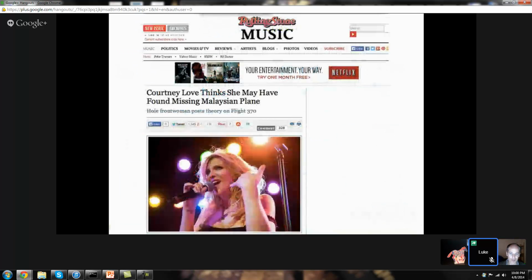Of all of those millions of people who've come, one of my favorite people who've joined the crowd is Hole front woman, Courtney Love. She sent a tweet about a Tomnod image that she was examining, which she thought showed the missing plane. I always hoped to be written about in Rolling Stone, but I didn't think it would happen this way.